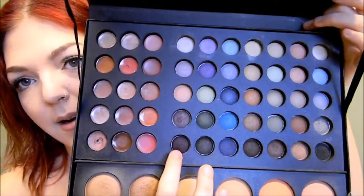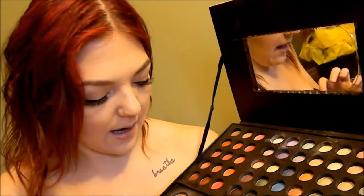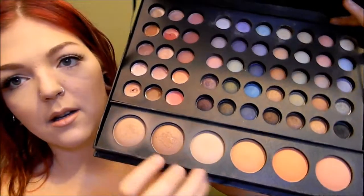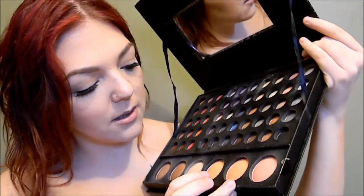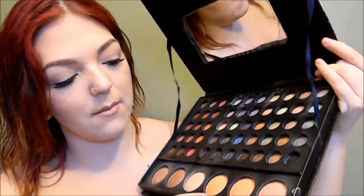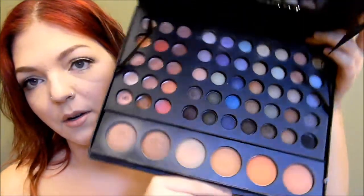And then there's 5, 10, 15, 20, 25, 30, 35 eyeshadows, which are all here. I just love the packaging. I think it's so beautiful. And then you get 2 bronzers, a highlight, and then 3 blushes, a mid-tone peach, and then a mauve-y color. So I really, really do like this palette. I just never use it because it's such a pain in the butt.